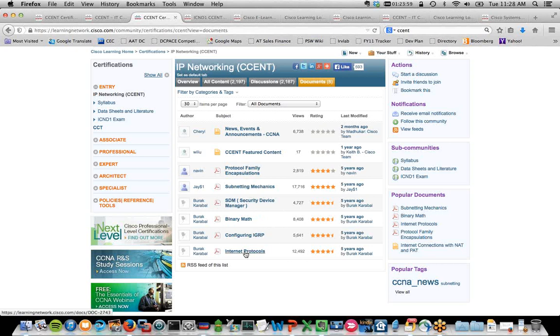Looking also at internet protocols. This is, of course, the second most viewed document on here as well. And so I mentioned the CCENT really has a broad focus across a lot of topics. So let's take a look at internet protocols real quick, and this will give you an idea of the type of topic, the type of information out there.